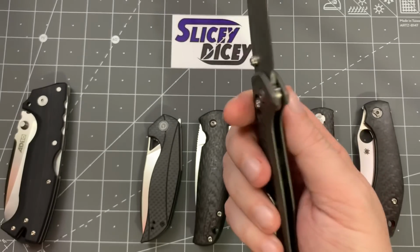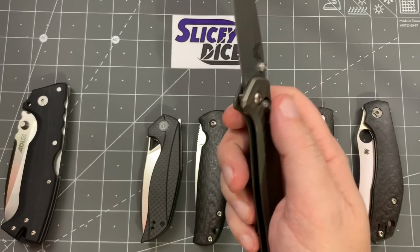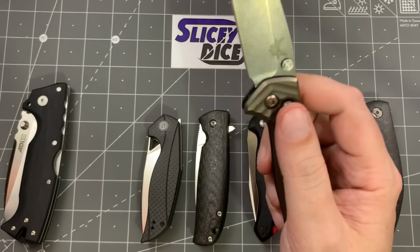What are you going to do? It's going to be really hard to put steel bearing races in there. If you press fit one in, one comes loose. It's the end of the knife. It'd be a whole thing. Totally get why they did it, but it's really a small thing.